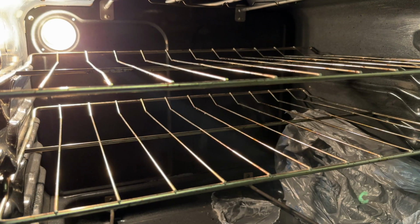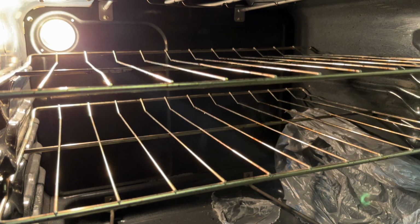So I may pick this up tomorrow. If not, I'll pick it up another day and just continue to do my New Year's refresh and reset. Okay, you guys, so I'm continuing with my New Year's cleaning, hopefully.